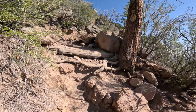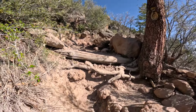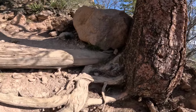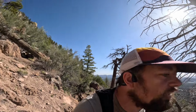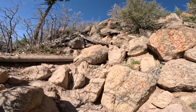So just some local intel here. Once you hit this tree with this root and a huge step up, you'll pretty much know it when you see it, but this is pretty much exactly 1 mile from the top. So for anyone doing Cocodona here in a week, might be some useful information to keep in mind. We're getting there.